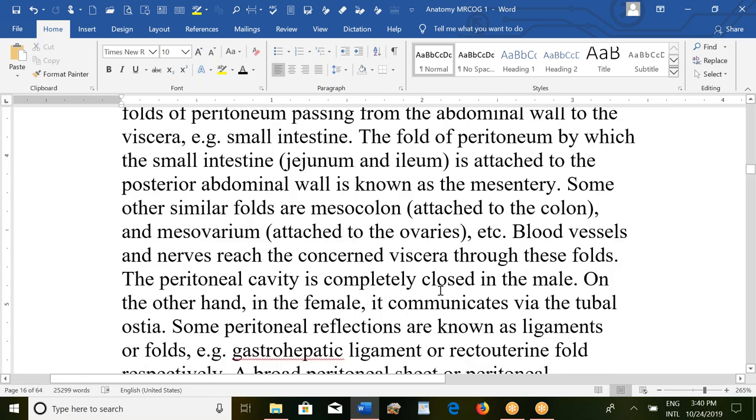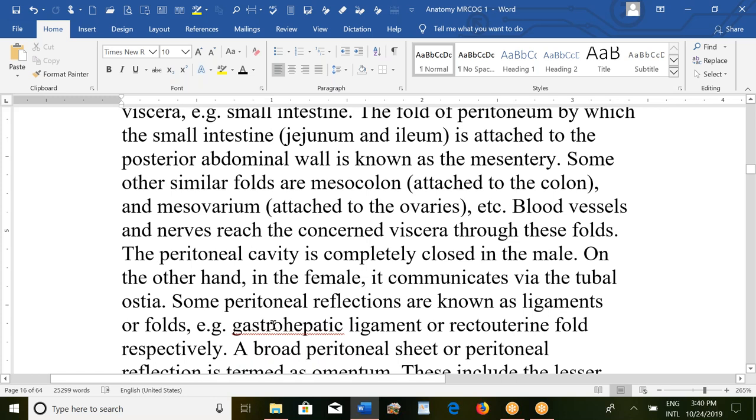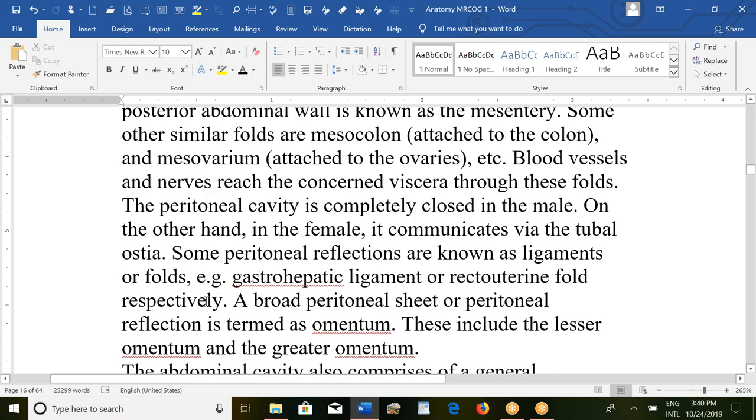The peritoneal cavity is completely closed in the male. On the other hand, in the female, it communicates via the ostia of the fallopian tubes. Some peritoneal reflections are known as ligaments or folds, for instance, gastrohepatic ligaments or rectouterine folds, respectively. A broad peritoneal sheet or peritoneal reflection is termed omentum. These include the lesser omentum and the greater omentum.